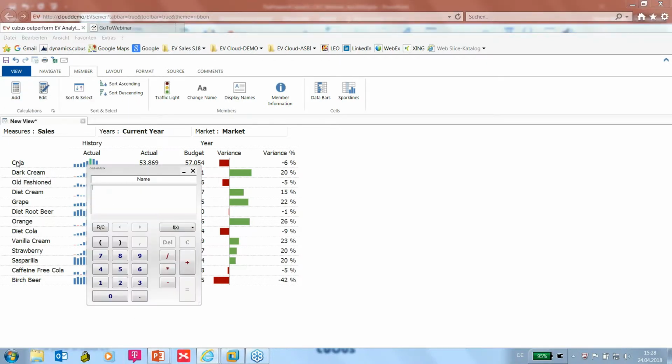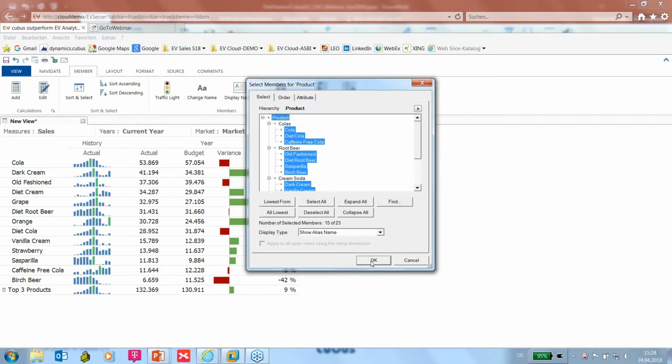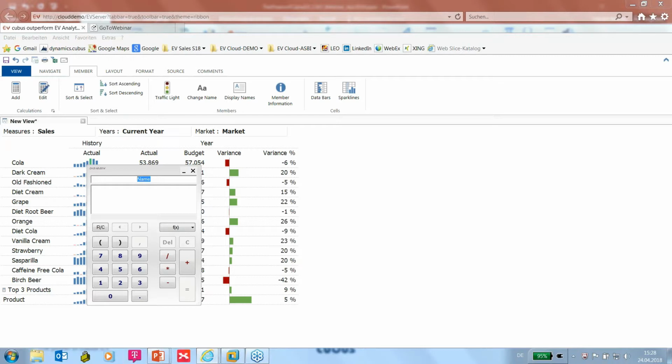Let's assume we want to do a calculation on the top 10 products. So I just click on it, it will automatically do a sum. With the small calculator, I would add top 3 products. I confirm that. It will add that to the screen. Now I also want to have the rest of the products. I could click them all, but I could also do a calculation on a calculation. So I add total products. I say rest of products. And I will do a product minus top 3 products.